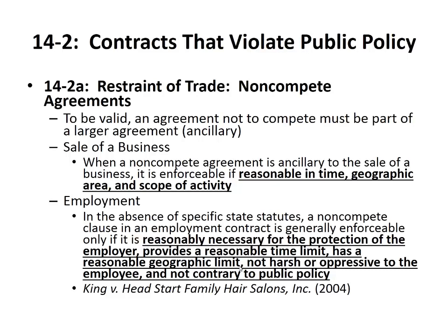When a non-compete agreement is ancillary, meaning part of a larger agreement, to the sale of a business, it is enforceable if it's reasonable in time, geographic area, and scope of activity. With employment, in the absence of a specific state statute that somehow limits the ability of non-compete agreements in employment, a non-compete clause in an employment contract is generally enforceable only if the following is true. It's reasonably necessary for the protection of the employer, provides a reasonable time limit, has a reasonable geographic limit, it's not harsh or oppressive to the employee, and not contrary to public policy.